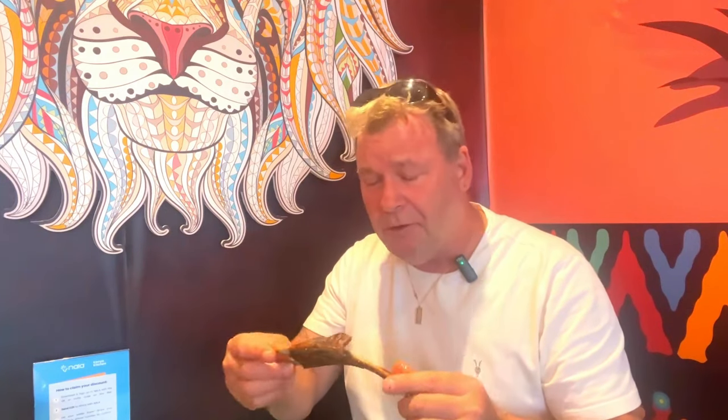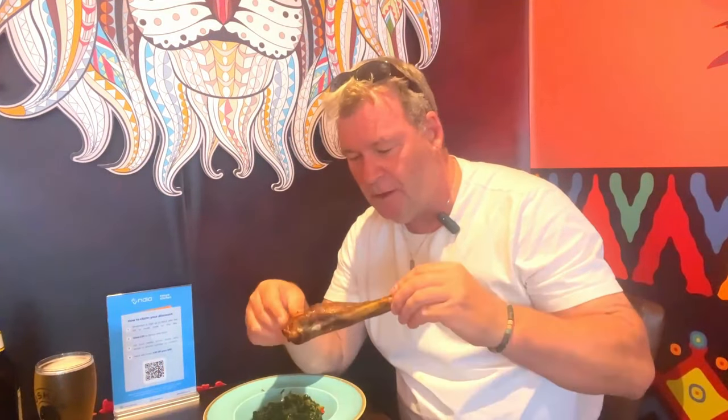Wow. The flavour, I mean, to be honest with you, the average Brit probably wouldn't be too appreciative of this because it is a bit chewy, but traditionally that's the way it is. Damn good. Oh my God, I am in heaven. This is just so damn good. Gorgeous.